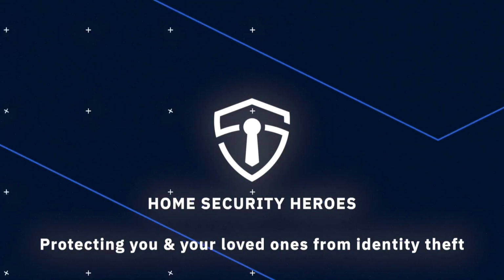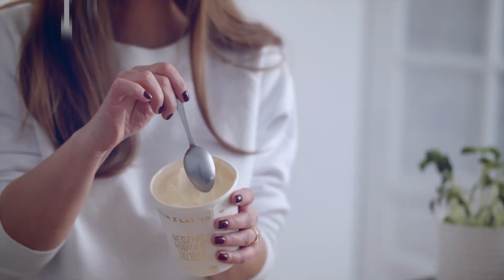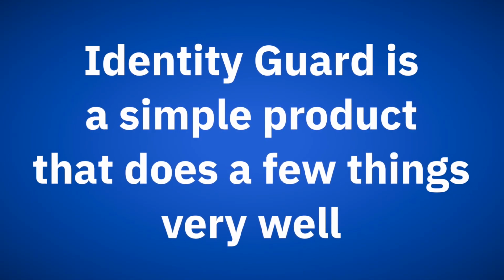at Home Security Heroes. Because the truth is, Identity Guard is a little bit of a vanilla product. Personally, I prefer some chocolate chips, some sprinkles, a maraschino cherry or 6, but some people like vanilla. I don't understand it, but I respect it. Kind of. And if you're that type of person, Identity Guard might be for you. It is, at the end of the day, a simple product that does a few things very well. Me, I want the add-ons, I want the extras.